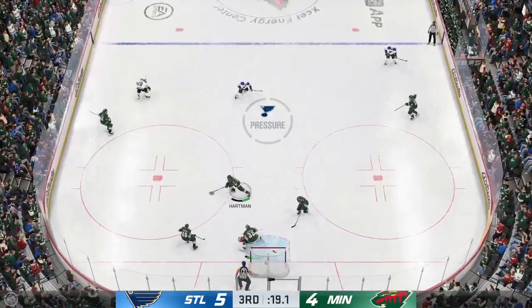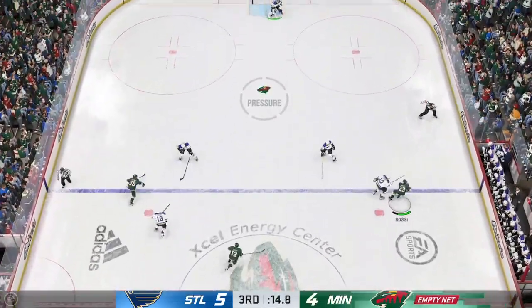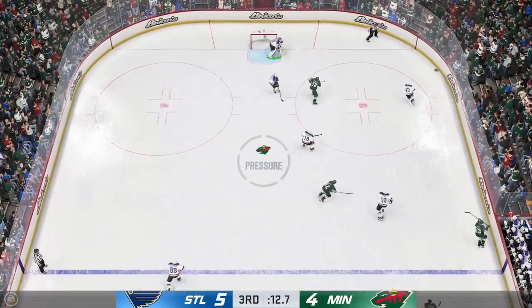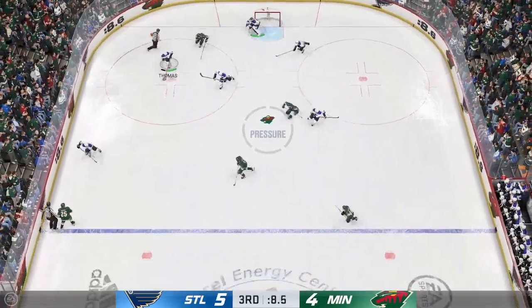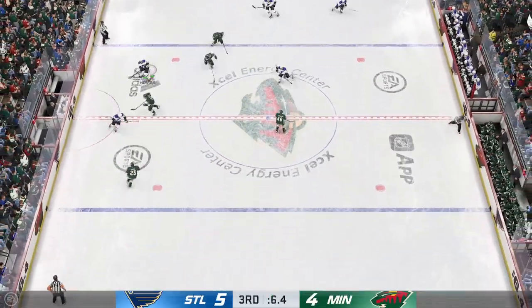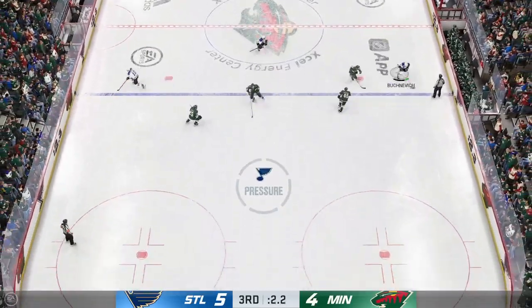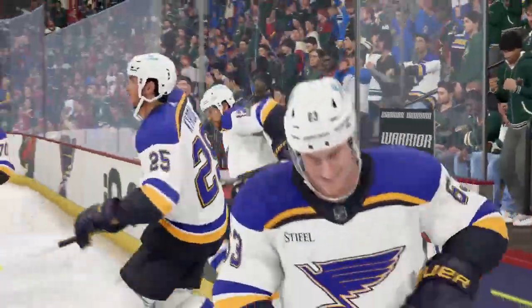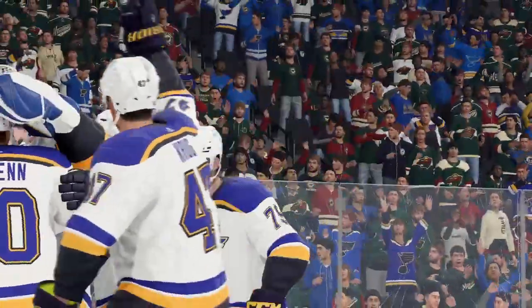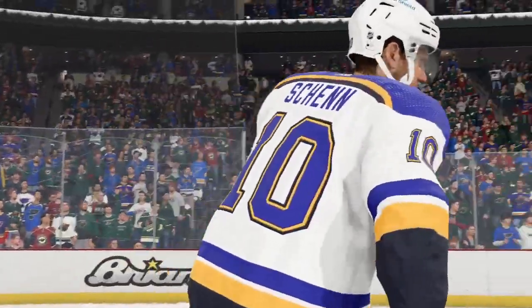Picked up along the wall by Spurgeon. Slides the puck up from the left side. Pokes it away to stay on the attack. Thomas works the puck in his own zone. Feeds it over to Krug. Period. And the game is over, and they punch their ticket on to the next round.